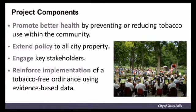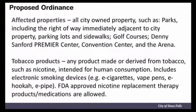And again, reinforcing the implementation of this tobacco-free ordinance uses evidence-based information. So what is in the proposed ordinance? What we defined was the properties that would be included. So that is all city-owned property. That includes parks, including the right-of-way that is immediately adjacent to that city property, like the parking lots, the sidewalks, the golf courses, the event center, convention center, and arena.